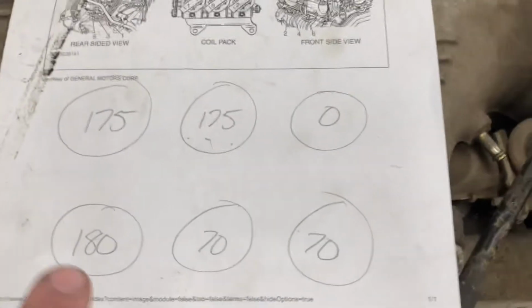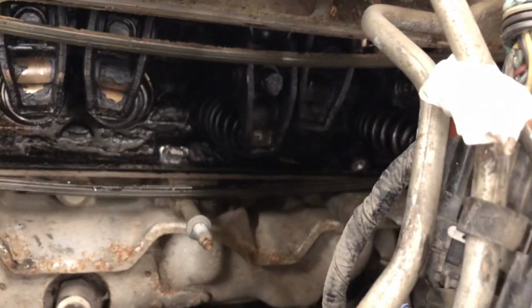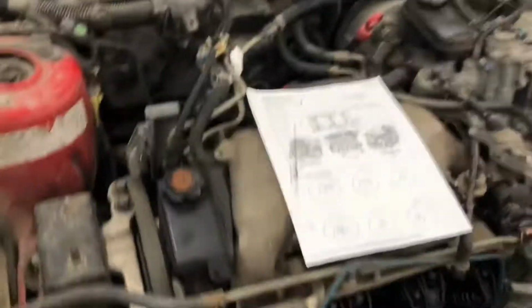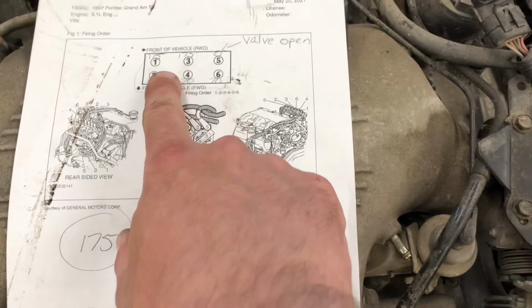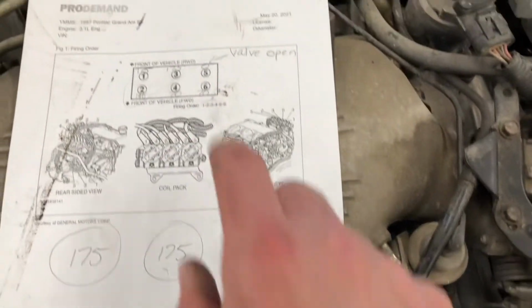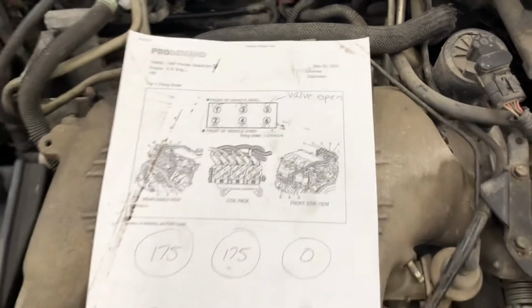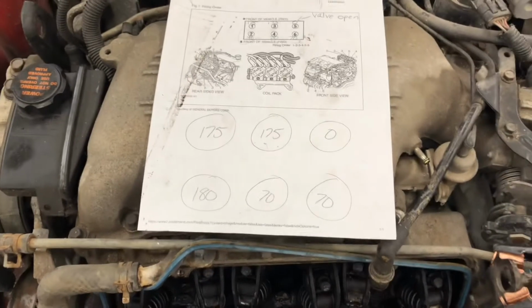We have 2 rocker arms moving here, and that's for cylinder number 2. Try to get a good view. And on the back of the engine, we have 4 rocker arms that are moving for cylinder 1 and 3. Number 5's rocker arms are not opening. It actually has a valve open right now because we ran a camera down the cylinder. And then these 2 aren't moving at all.